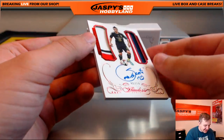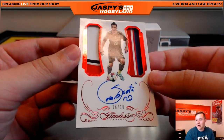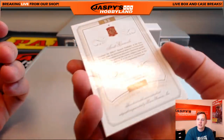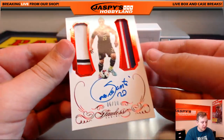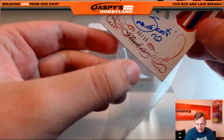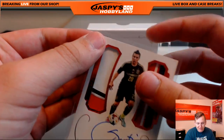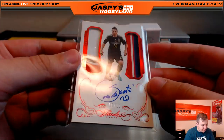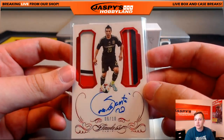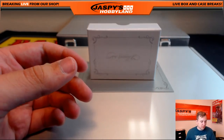All right, we got 6 of 10. Santi Carzola for Spain. Nice dual patch auto Spain right there. Crazy. Very nice. Everything's low number too. Yeah. Christopher W. has Spain. Santi Carzola, 6 of 10. Nice patches on there. Well, it's all 25 or lower.